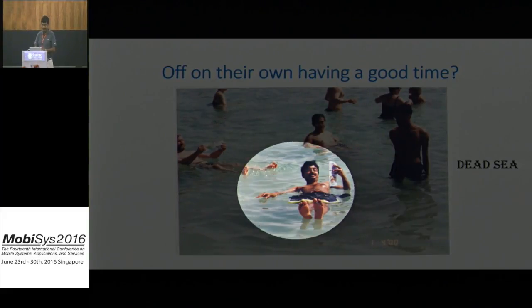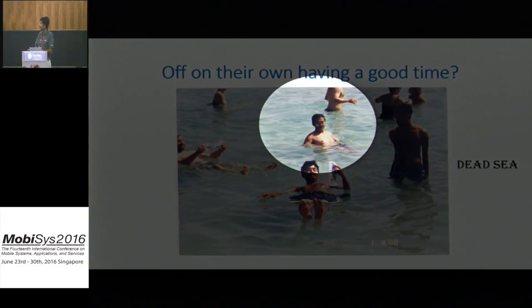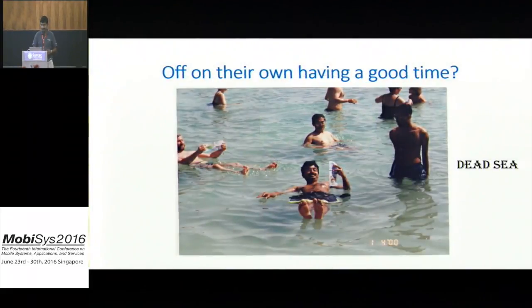And you might think I'm off on my own. Well, not quite. There is another person reading. And who do you think that is? Yeah, he's not here at this conference, but this gentleman is very much at this conference. Professor Kang Shin from Michigan. So all of us were having a session in the Dead Sea. So this is all during the conference, I think. So it's all good.